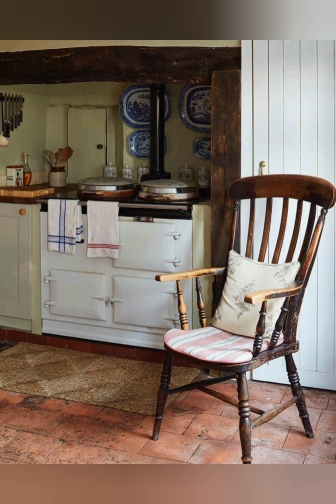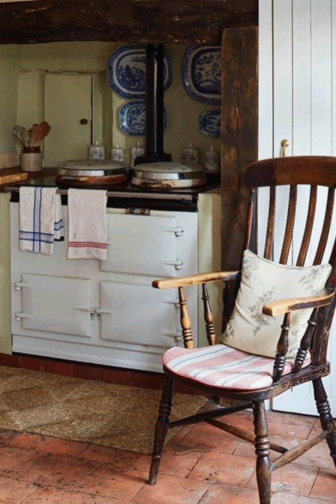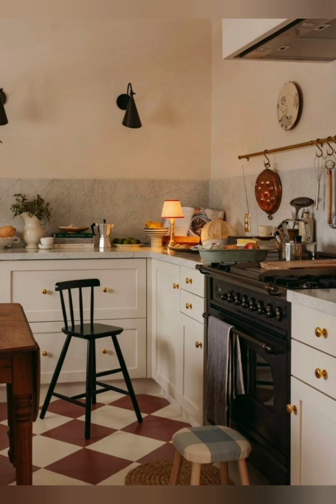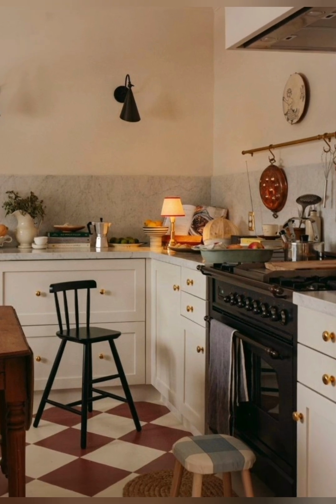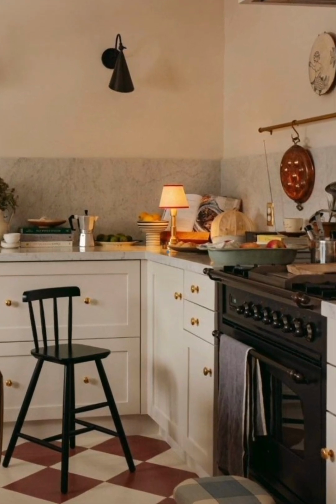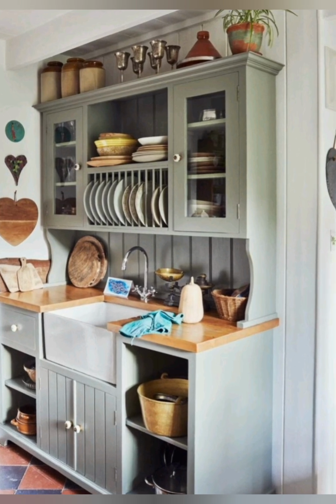How to achieve the vintage cottage look on a budget. Thrift shopping and flower markets: hunt for second-hand treasures at affordable prices. DIY and upcycling: use chalk paint to give furniture a distressed, aged look.